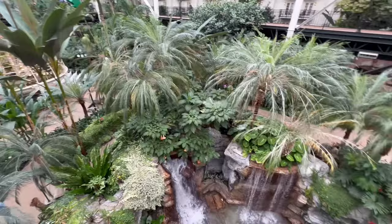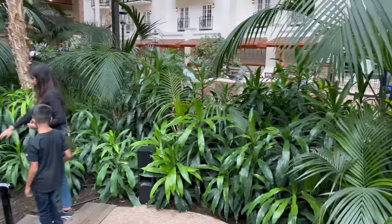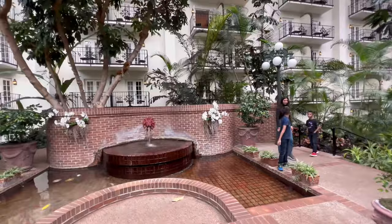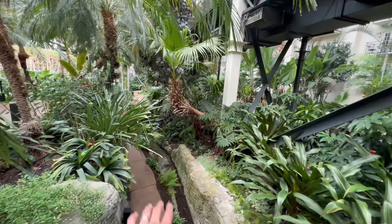So this is called the garden walkway, and it's really a maze of steps and layers with plants. All these little nooks and crannies that you can walk through. Look at that. I thought we were on the ground floor, but then there's another floor underneath us. And streams and walkways.